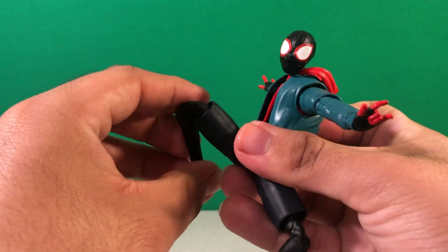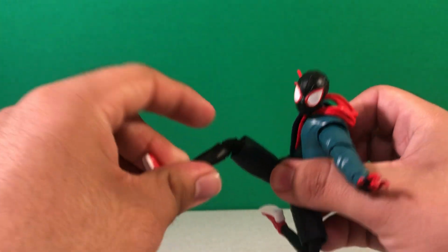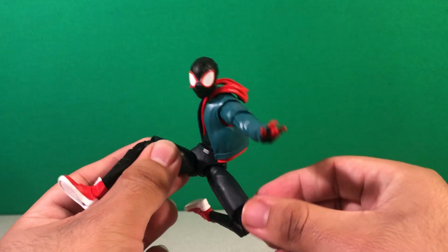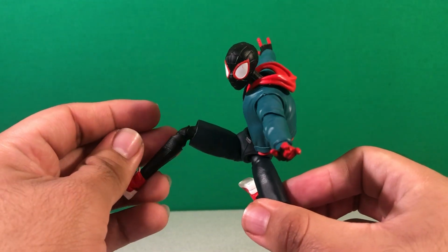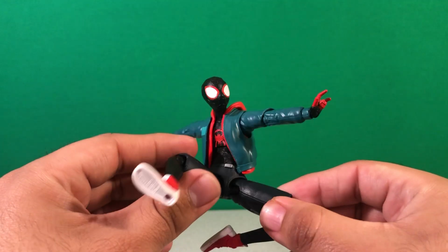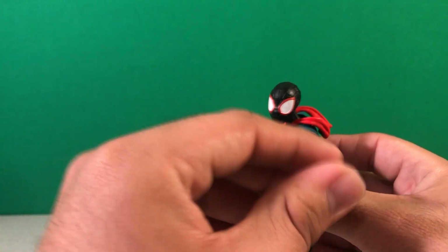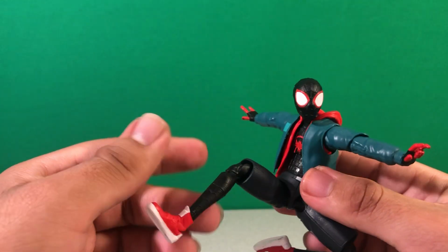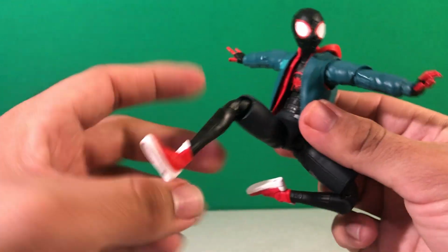He comes with a great head sculpt. He looks straight out of the movie for me. Such a fun, clean figure. Fuck, man. I can't wait for the sequel. I can't wait for Across the Spider-Verse Part 1 and 2. I didn't even know it was going to be a two-parter. That's a surprise. But yeah, I've had him since the beginning of the year, and there was no doubt in my mind he was going to make my top 10.